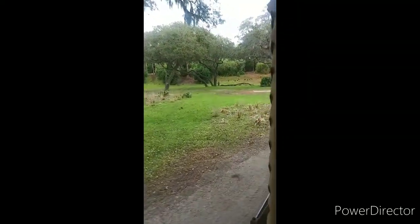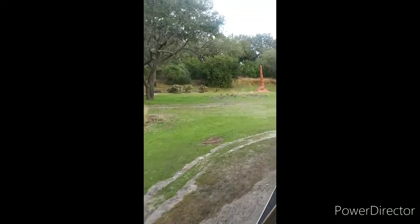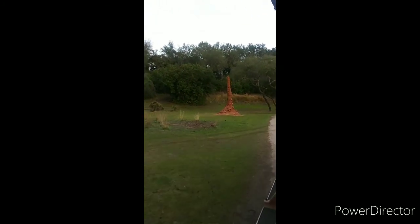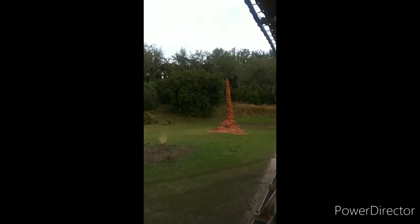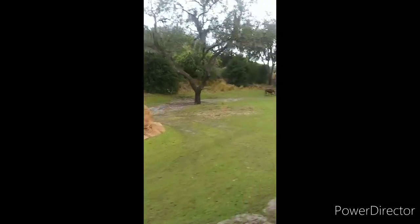Just up ahead on either side of the truck, we're also passing by a lot of termite mounds out this way. Now, termite mounds are made of a combination of saliva, dung, and dirt, and they can get as hard as concrete out here. Larger animals, including giraffe and elephant, will use these termite mounds as lookout towers.